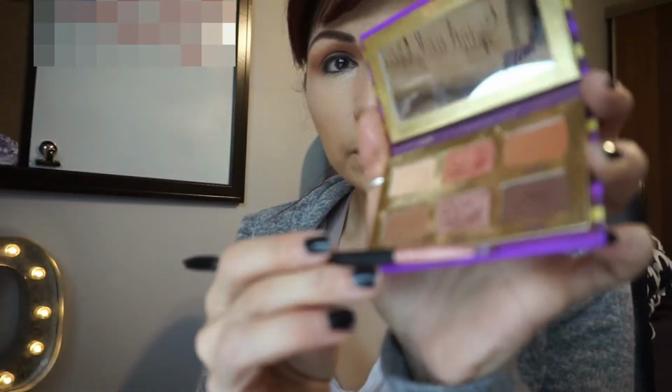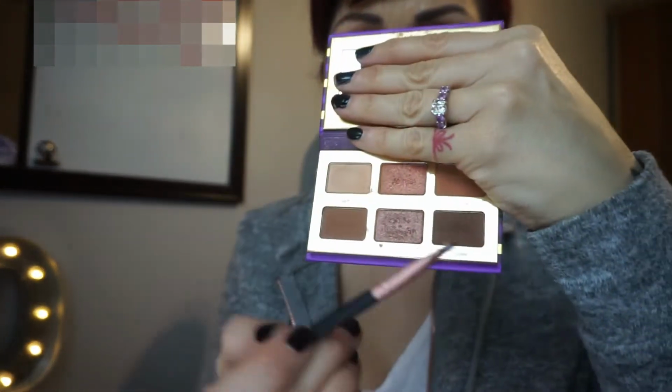So I have a really thin little brush, and then I'm just gonna go into Snuggle, which is the darkest one, and just line underneath my eye a little bit. And it kind of makes it a little more dramatic. Sometimes I'll line with my pencil as well. I just feel like using the same palette just because I'm lazy.